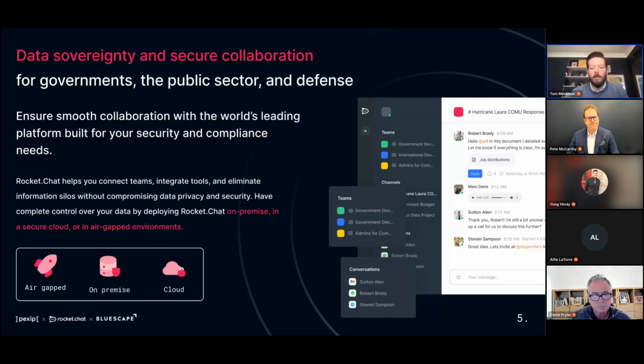And as we all know, in the world of defense, effective communication isn't just a necessity. It is a matter of national security a lot of times. And so that's where Rocket.Chat comes into play. So Rocket.Chat is the trusted defense communication platform across varying classification levels, right from the HQ to the farthest deployed troops in some scenarios. But it's much more than just straightforward messaging.